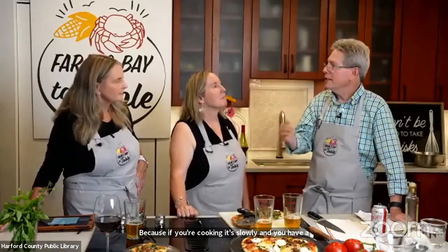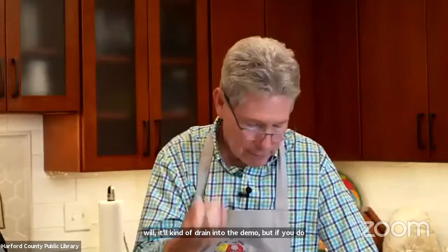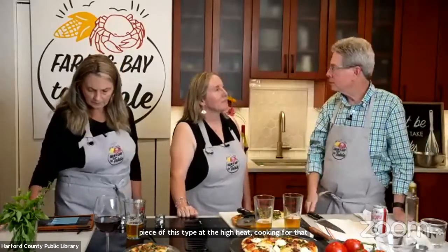So will high heat in the oven keep the mushrooms from making the pizza soggy? Yes, that's one of the reasons we want to get the pizza into a very hot oven. Because if you're cooking it slowly and you have a number of ingredients on the pizza that contain a lot of moisture, it'll drain into the dough. But with a fast flash cook, they're really nice. And about how long would a pizza of this type cook at the high heat? It took me about 10 minutes at the high heat.